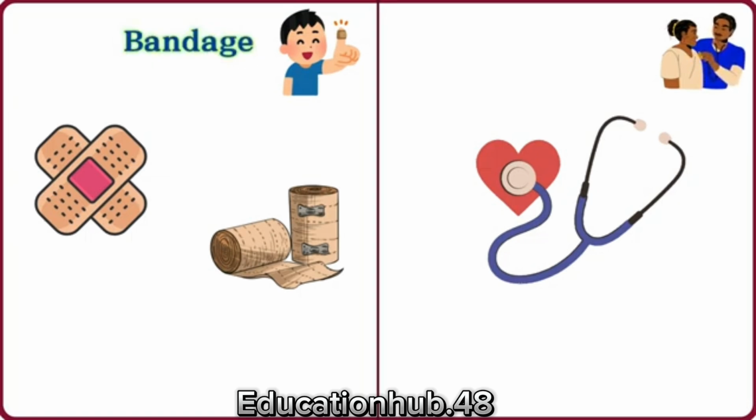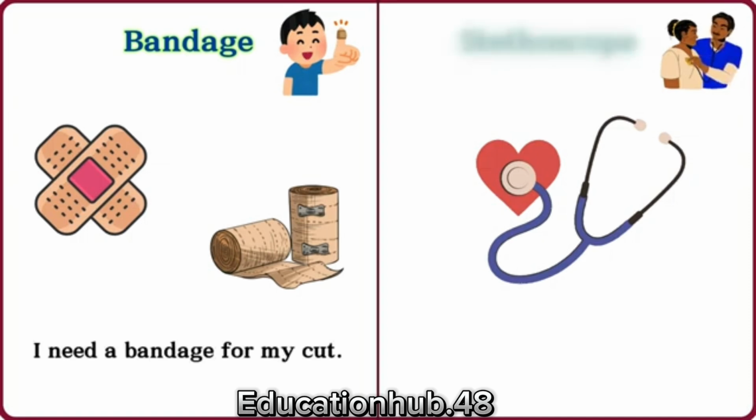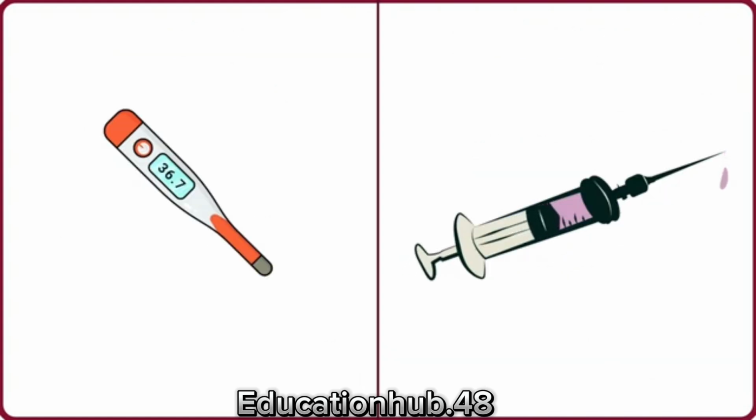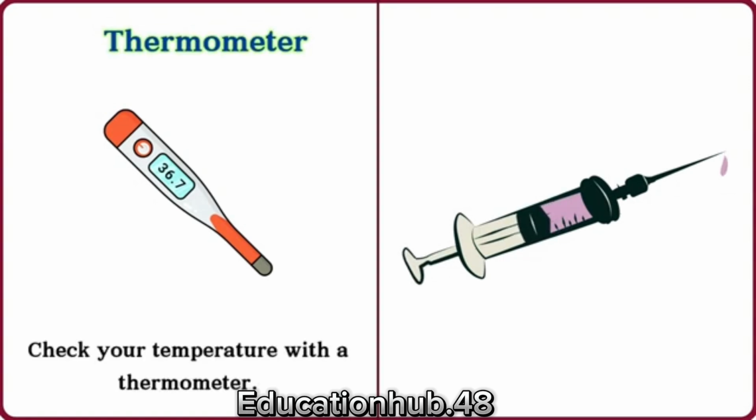Bandage. I need a bandage for my cut. Stethoscope. The doctor uses a stethoscope to listen to my heart. Thermometer. Check your temperature with a thermometer.